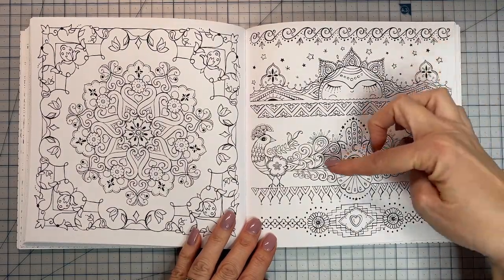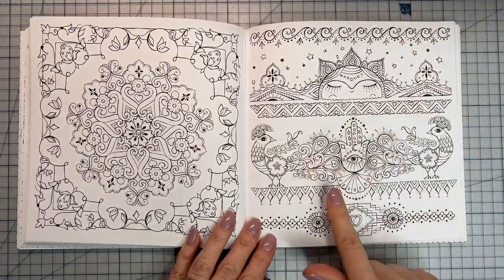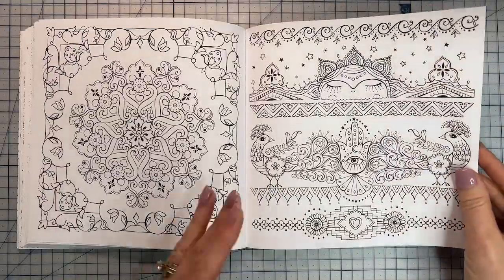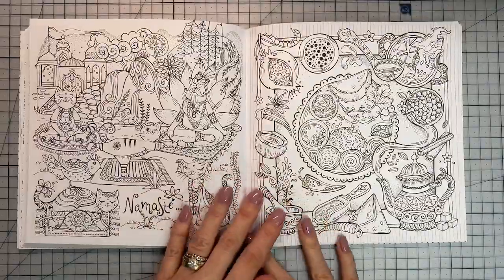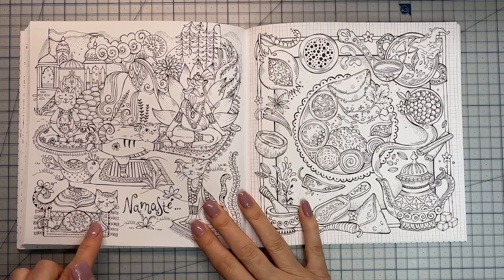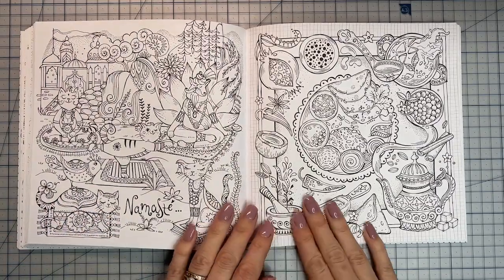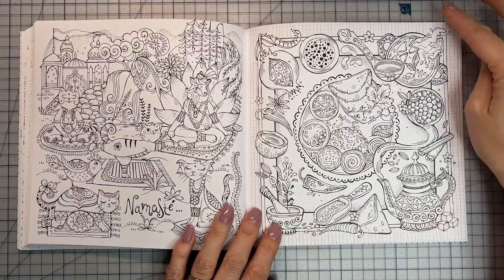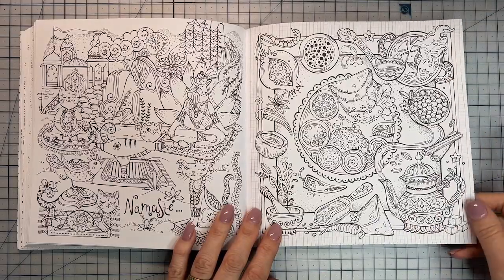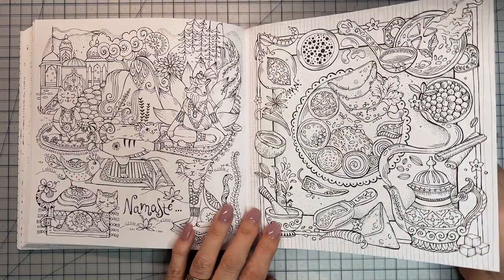A few different strips of images here. I think it'd be really fun to colour this page in a sort of rainbow pattern from top to bottom, or bottom to top, or side to side. We've got some very relaxed looking yogis here, and this cat down the bottom here is in cat's pose, or Marjaryasana. We've got some delicious Indian foods and spices on this page. I like the little grid pattern that she adds, sort of greyed out in the background of some of the pages.